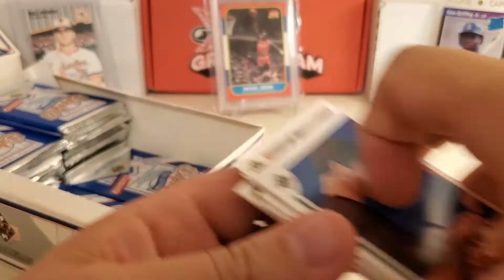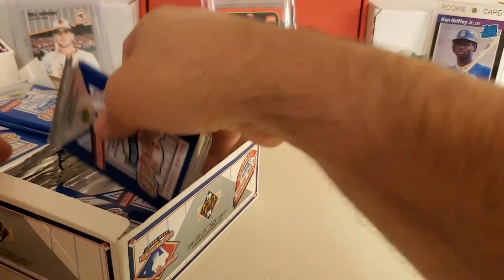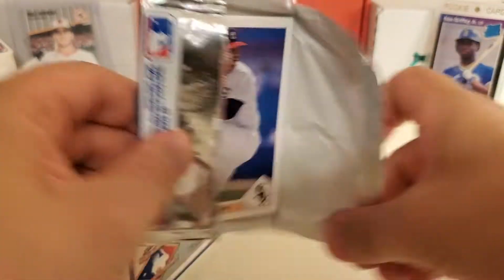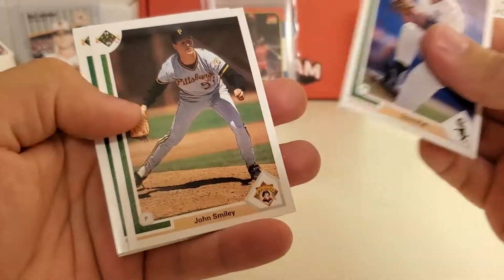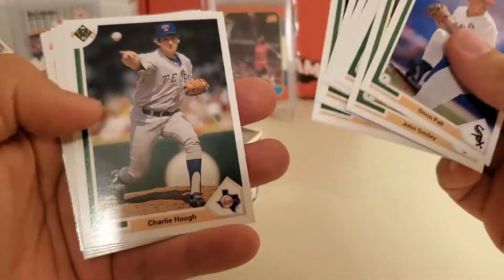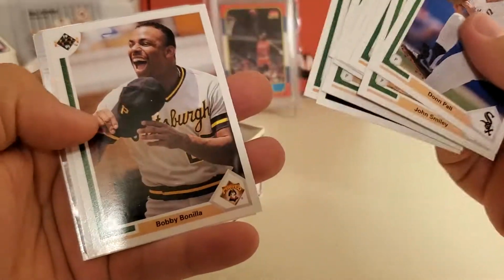And I'm going to say that the Michael Jordan is going to be at the end of the pack with his prospect cards, if we have it, that is. I feel like we've gone through a bazillion packs already, but quite honestly, as I'm looking at this box, we're literally only about halfway done. It's just a lot of cards, a lot of packs to get through. So, appreciate you guys hanging in here with me.